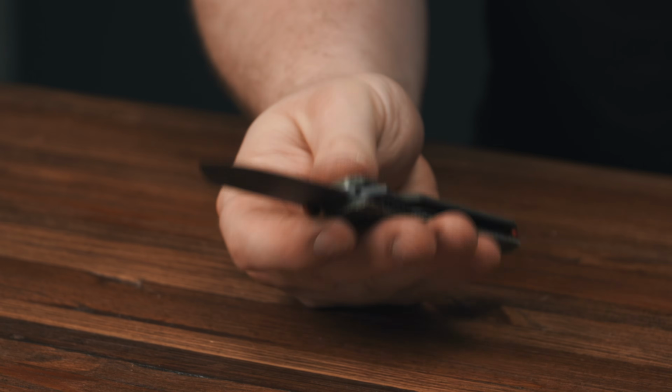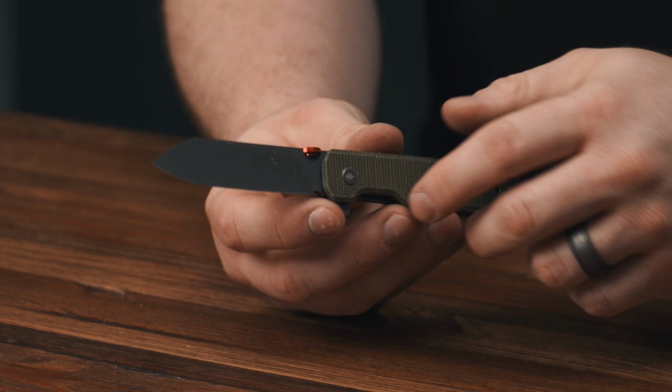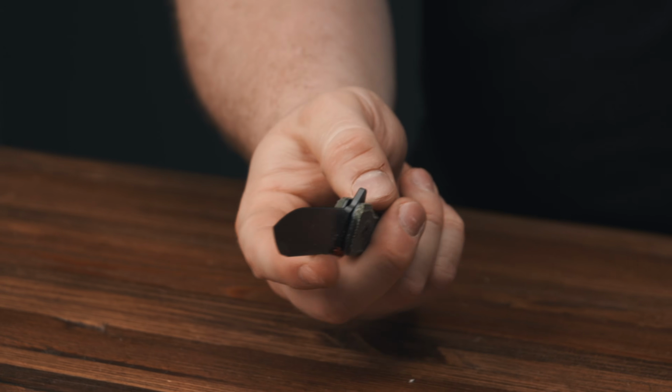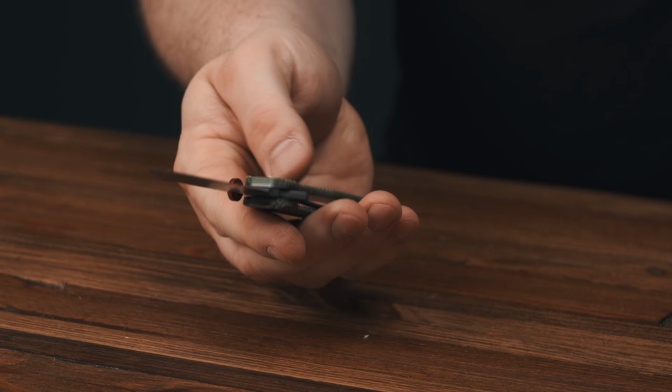The one thing I will say is they didn't really knock the burrs off of the micarta, so they milled this micarta and left the rough edges on it. That'll go away in use, right? This will start to patina and it'll go away, but it's just nicer if you knock that off to begin with from the factory.